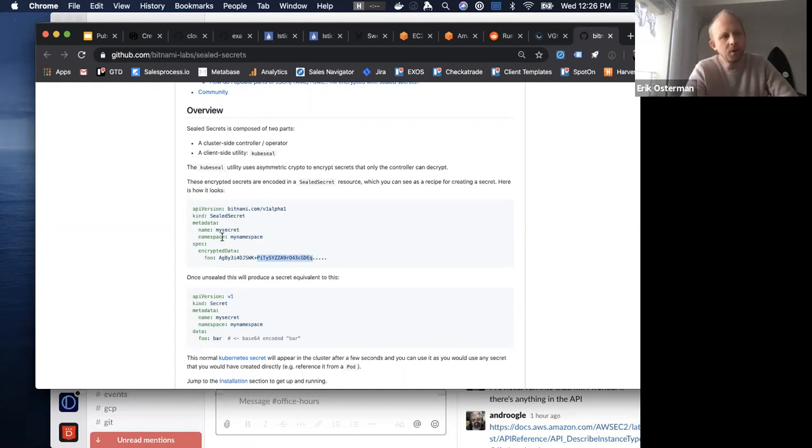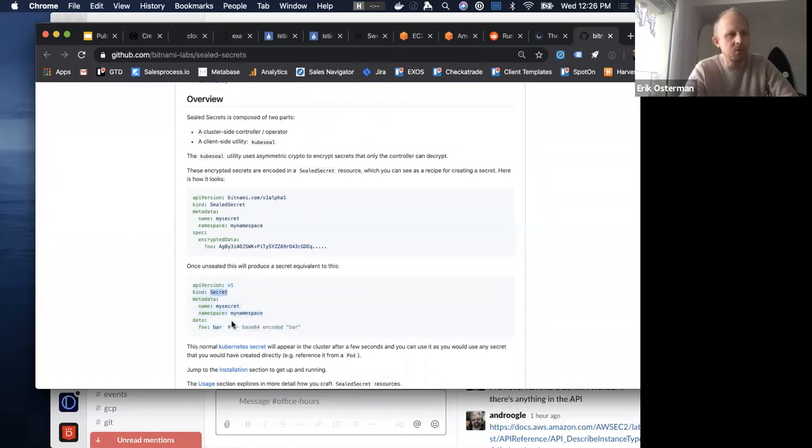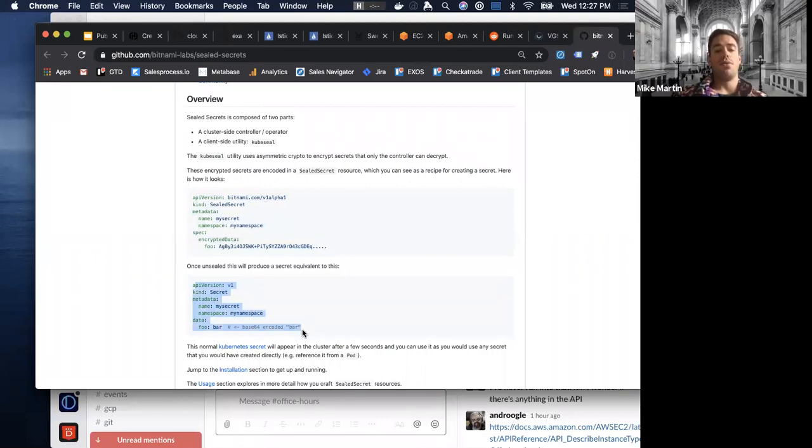And that operator looks for this custom resource that looks like this. And when it sees it, it decrypts it and writes a secret called my secret into that namespace here. So here's the output of that operator. It creates a new resource of type secret where here's the actual password, decrypted from here. So this is secure to put in Git. This is not secure to put in Git, but this is what your applications need to consume. Yeah. And now this would only be able to be leveraged with Kubernetes.